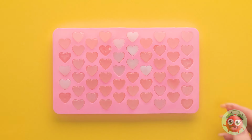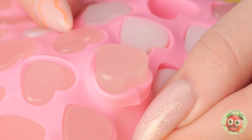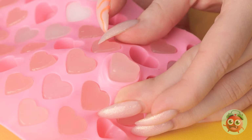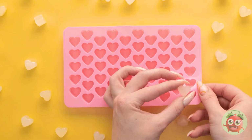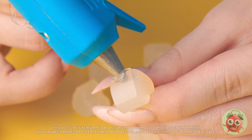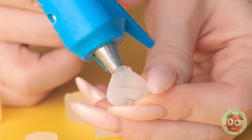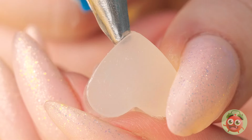Then I'll leave the glue to set. Now I can push them out. The silicone mold makes this part easier. This feels pretty good. It's so relaxing. I don't need the mold anymore. I need to heat up the glue gun. I'll push the nozzle into the heart. It'll create a hole. I'll do this with all the hearts. I want to keep the holes the same size.